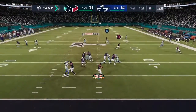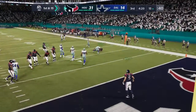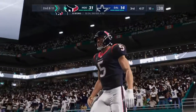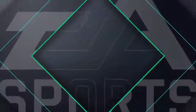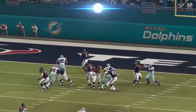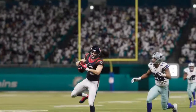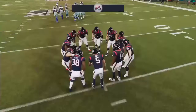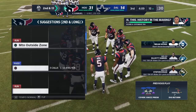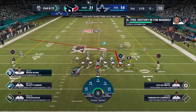To throw here. Open man is Samuel, complete. And just not a ton of room to work with. He'll get it to the 15 for a gain of two. Gain of two brings up second and 13 at the 15-yard line. Behind the chain, second and 13.